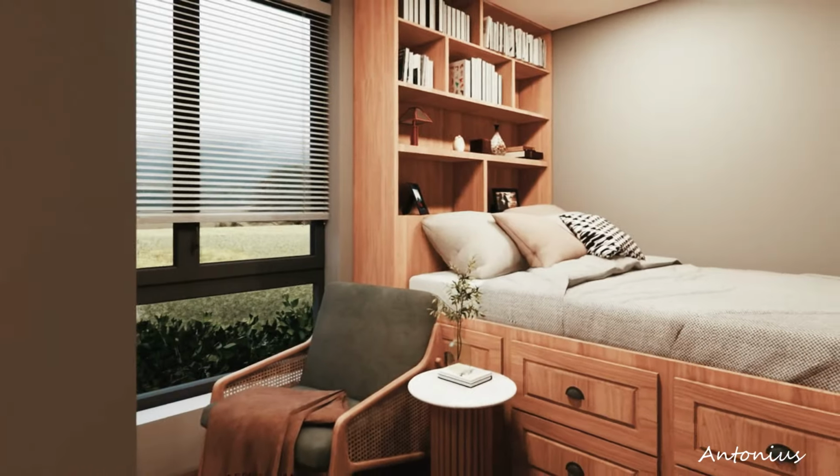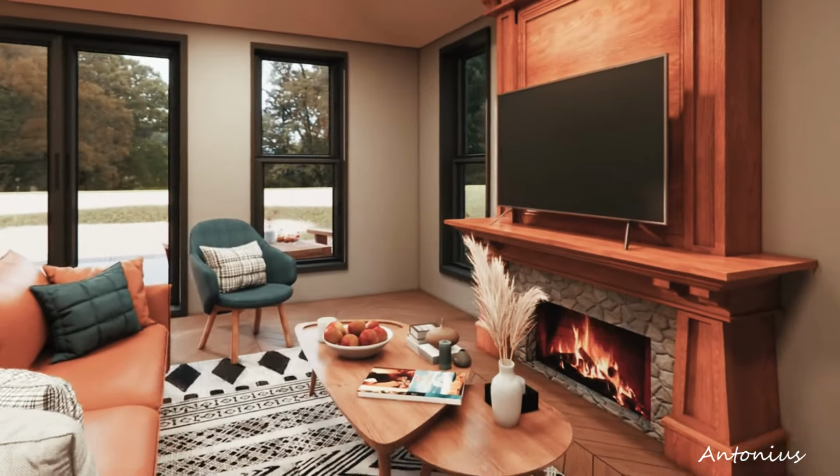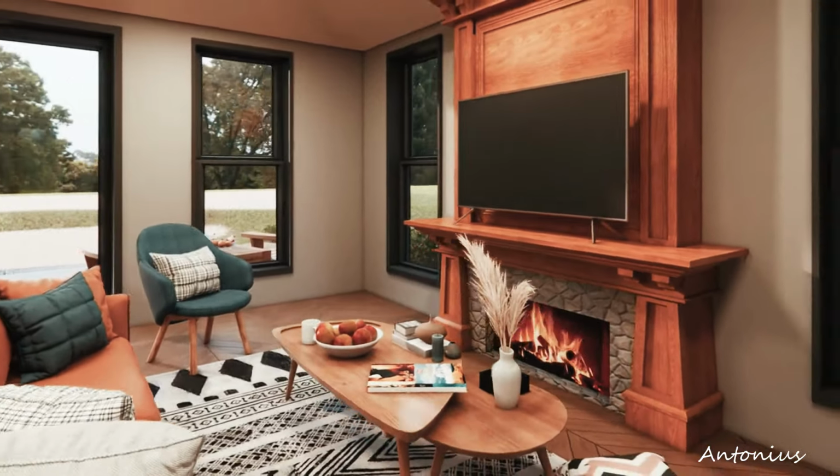Lounge chairs for tranquil retreats. Indulge in moments of relaxation and serenity with lounge chairs strategically placed within the house. These cozy nooks become sanctuaries for unwinding, reading, or simply basking in the comfort of home. The design prioritizes comfort and tranquility, inviting residents to embrace leisurely pursuits.